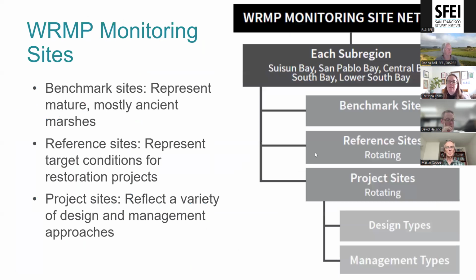So our monitoring sites, we have three types. The first is benchmark sites. These represent our mature, mostly ancient marshes. We don't have too many of them left in the estuary. Our reference sites, those are also older marshes. Maybe they're older restoration projects or they're centennial infill marshes, but they represent more likely target conditions for restoration projects than our Holocene ancient marshes.